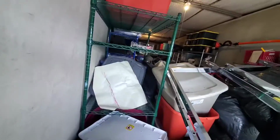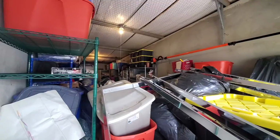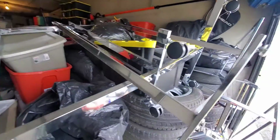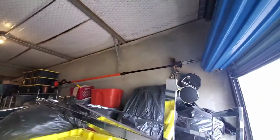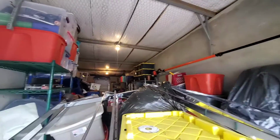have room. I want to get to some of this stuff up here. A lot, about 30% of this stuff is gonna have to go to the trash, and 20% is gonna have to get sold real quick. Look, I got that big pole saw. I got all kinds of stuff in here.